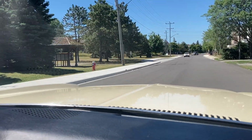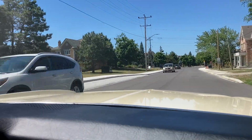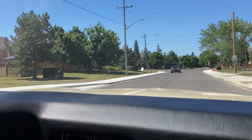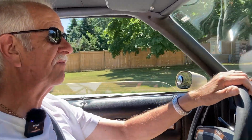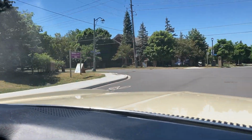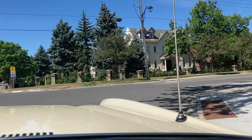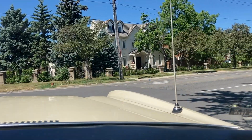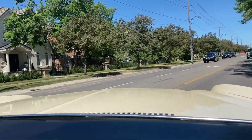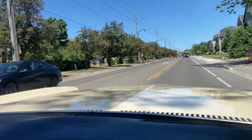This is a very nice road to try it on. This is lovely and smooth. It is smooth. Okay, we're going to turn right here, David. The ride on this thing is beautiful. So smooth. Oh, now you're just showing off. Yes, just put my foot down. What a beauty.